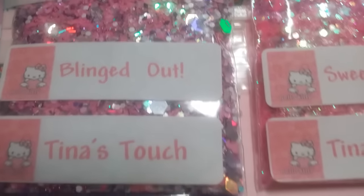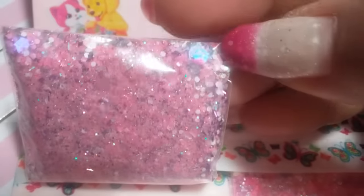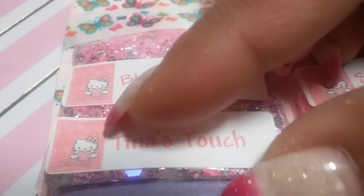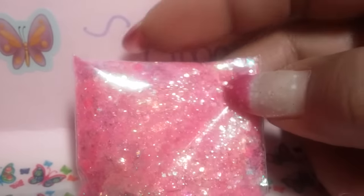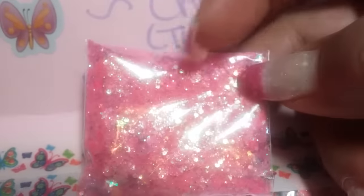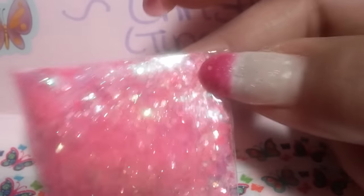Okay, the first mix here is called Blinged Out. Look at this gorgeousness in a bag. Oh my goodness, it's so beautiful. Look at that. And there's her name right there, Tina's Touch, with these little cute labels. Oh my God, this one's called Sweet Blooms. This is another gorgeous pink mix. Oh my God, I love it. Look how beautiful. It just shimmers. It has that beautiful glow to it. Look at that, from the shimmer. Oh my God, it's beautiful, Tina. Absolutely gorgeous. I am so in love with these mixes.